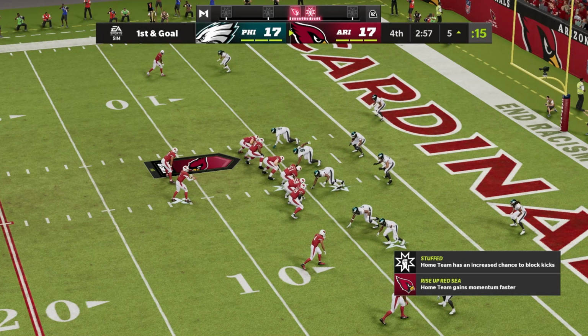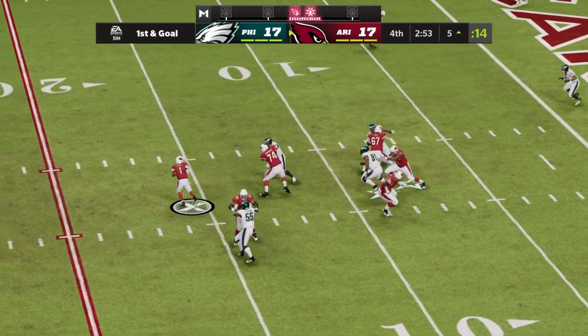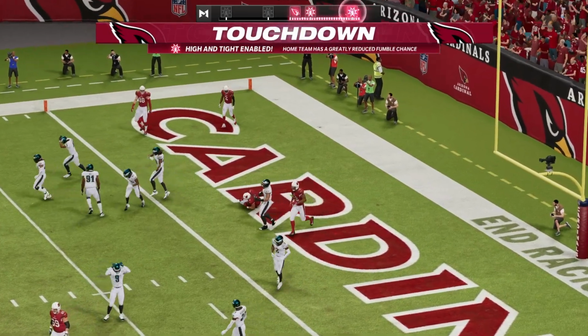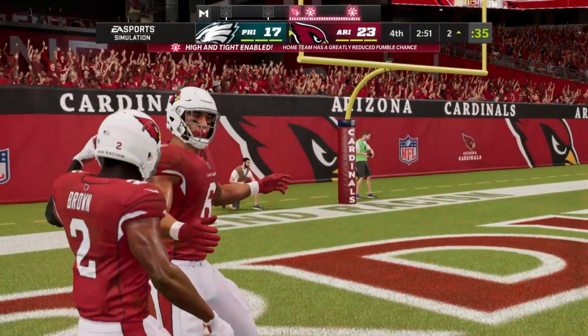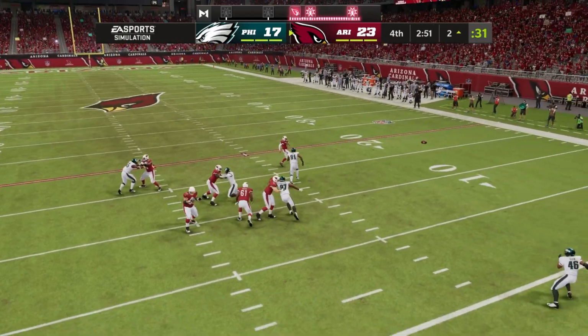46, boys, 46. 46 Murray now to throw. This is caught. Touchdown. James Conner. He scored on the ground and through the air. And the Cardinals have broken the tie.